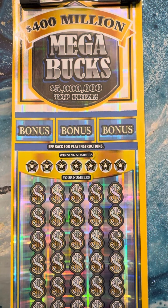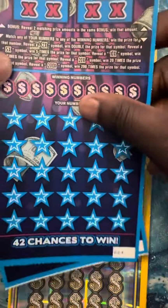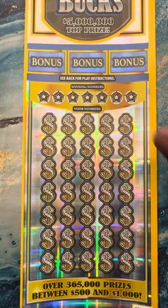Today, I'm gonna bring you guys a $140 session. We have that $100 Mega Bucks fresh out the pack, ticket number one, and we have 200X the Cash, 24 and 25 at the end of the pack. We're gonna get started with the Mega Bucks right here in the bonus.